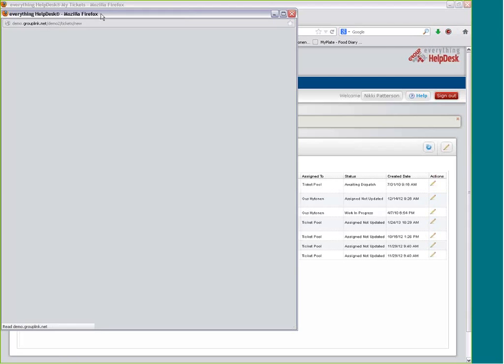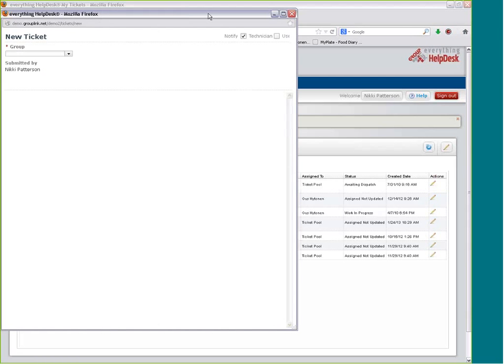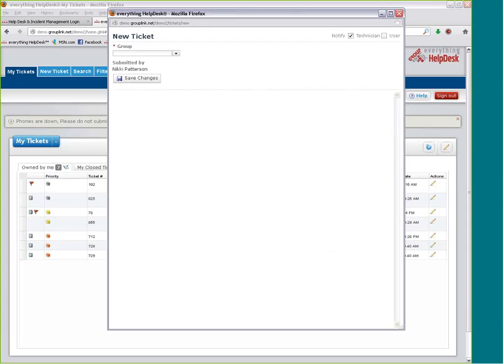Now I'd like to introduce you to the ticket, and I'm going to actually fill it out as an end user, really not to show you how to do it, but more of how easy it is to do, which is key. Ease of use is probably our main staple when it comes to the help desk. There's a lot of intelligence, a lot of power here, but at the end of the day, it's easy to use, which is critically important to your staff as well as to end users.